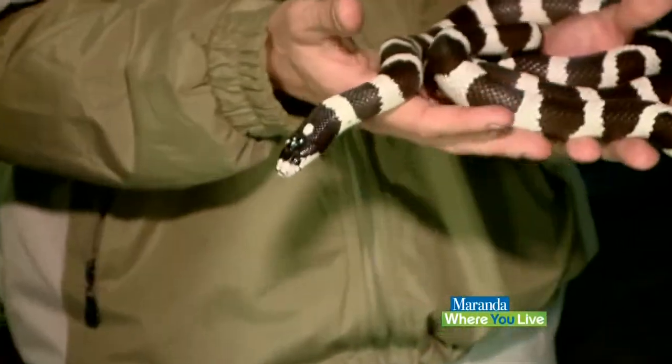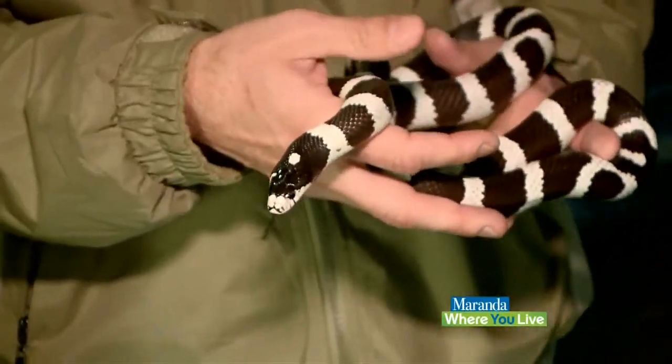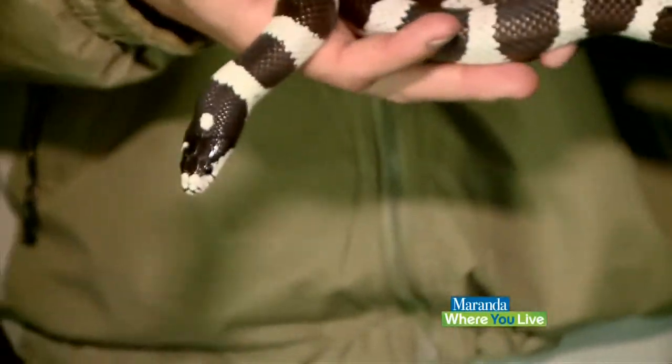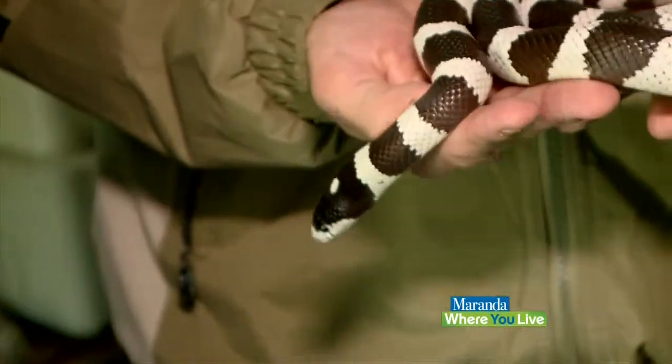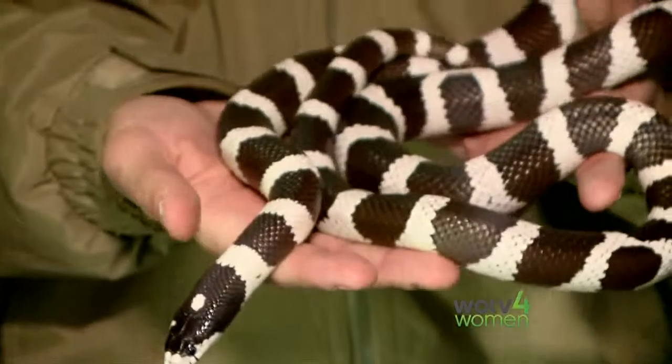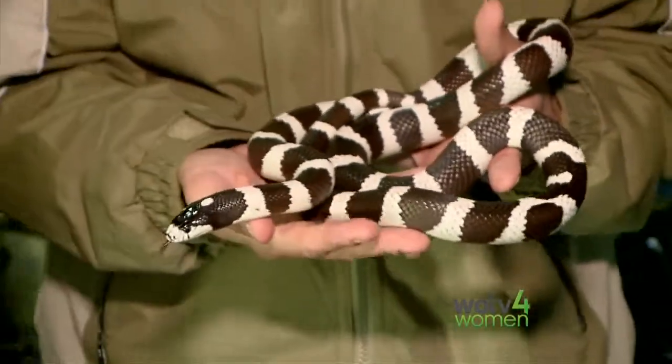Well, this one we use for programs all the time, and so it's used to being handled and held by us. The cool thing about them, they're called a king snake because they can actually tolerate the venom of other snakes. So they can actually eat other venomous snakes if they were to be attacked by them, or if they wanted to eat them for food.